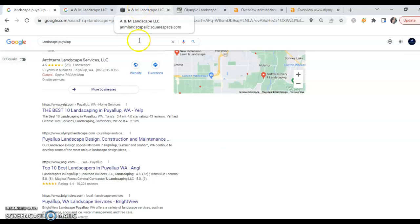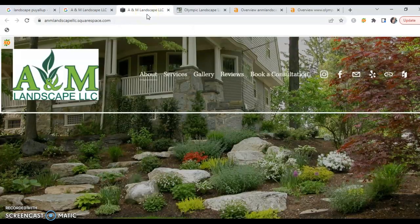So then the second part of this, what I went ahead and did was found out that your number 1 competitor is Olympic Landscape. So I pulled your site and I pulled their site, and we're going to dig a little bit deeper into them. So here's your site, and this image is absolutely beautiful. I really like that. Your logo stands out. Your logo is really striking. Actually, when I saw it on the trucks, it stood out to me right away. So that's a great logo.